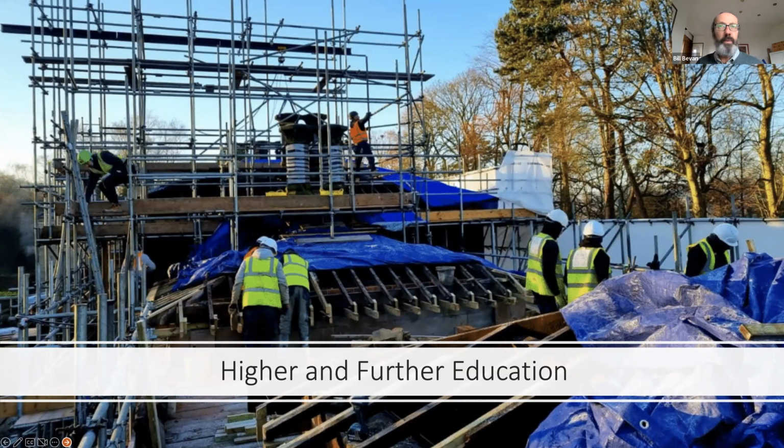And they will produce an exhibition which will then be put on public display later in the autumn, where you'll be able to see the results of their work.